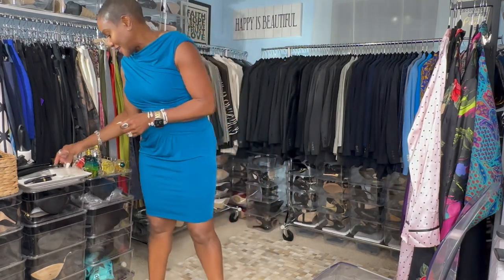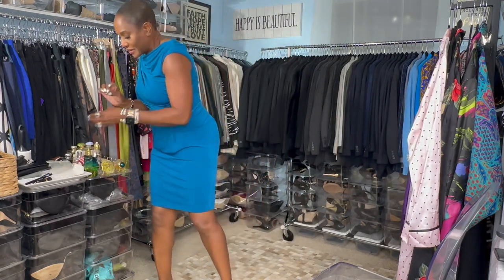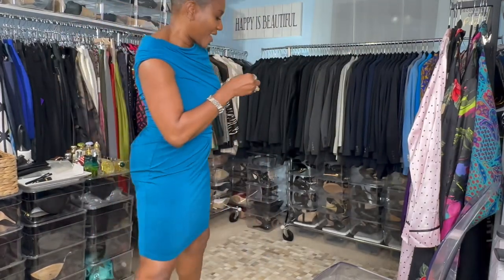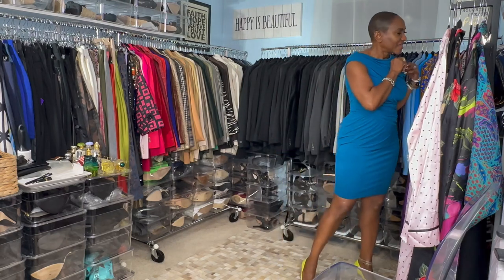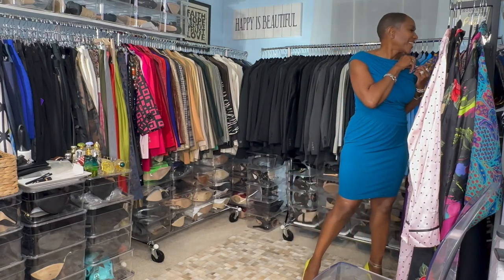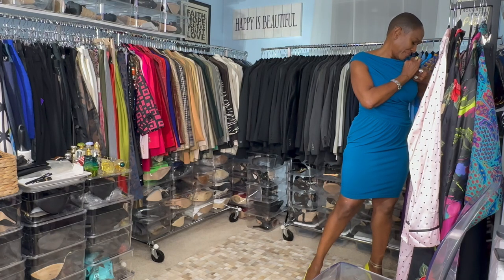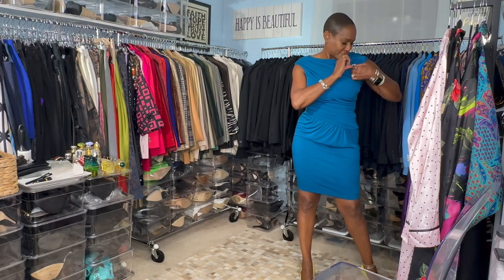Now I'm not going to be wearing a lot of jewelry, but I do want to add a brooch, and obviously I'm going to wear an earring. But I'm going to wear my little Chanel pin, and y'all know I love a pin, a brooch. They're just my thing, and I have a whole collection that I've been collecting over the years. I particularly like vintage brooches and pins.